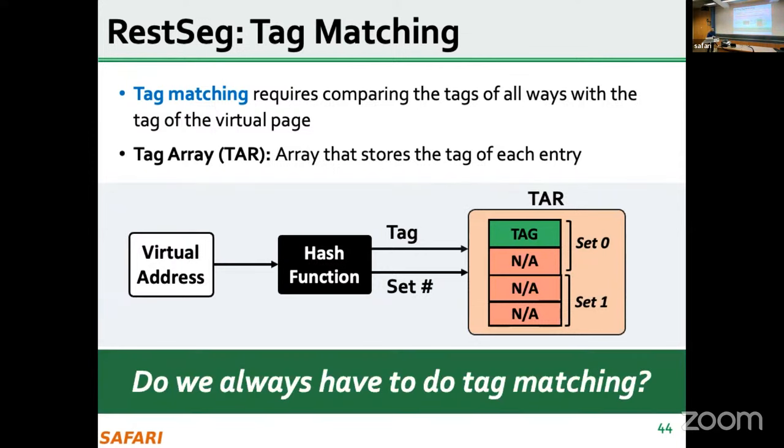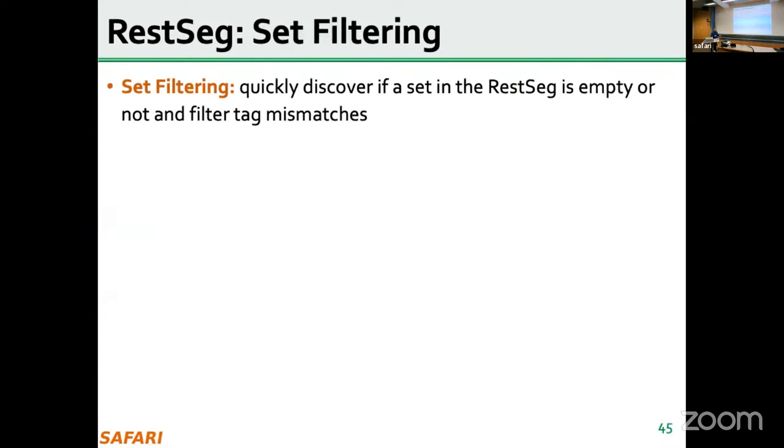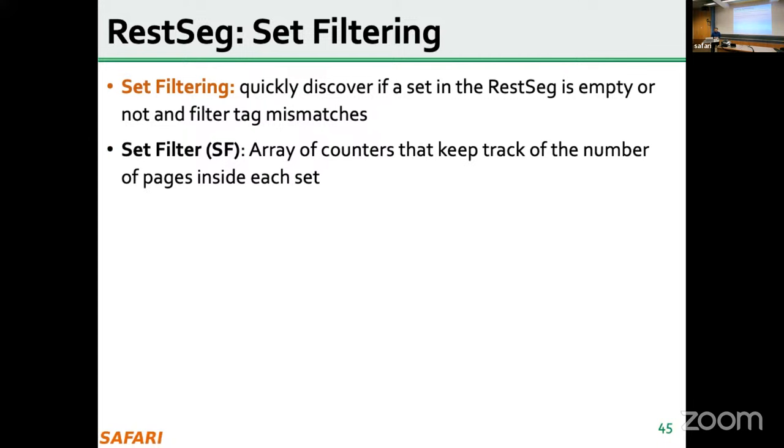And the question is, do we always have to do tag matching? Does anyone have any idea? In which cases we do not need to do tag matching? I will give you the answer. So if the set is empty, then there is no reason why you would go and search all the ways to see if there's a tag match, because we know that the set is empty, right? So we introduce set filtering, which is an operation that quickly discovers if a set in the restrictive segment is empty or not. And this way we filter the tag mismatches. The set filter is an array of counters that keep track of the number of pages inside each set, which is essentially the cardinality of the set.